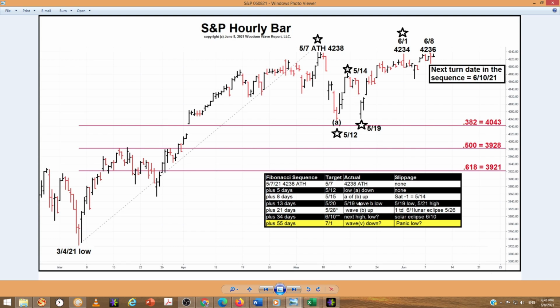The next one was 5/20. Again, this was one day to either side. We had a 5/19 low and a 5/21 high, so I could put it either way. Either way, it's off by one day. Then we had 5/28, and the turn, or the high right there, was 6/1, which was one trading day off because we had a holiday weekend. Monday was a holiday, and I think Tuesday was 6/1. That was also a lunar eclipse, 2 days before that turn date.